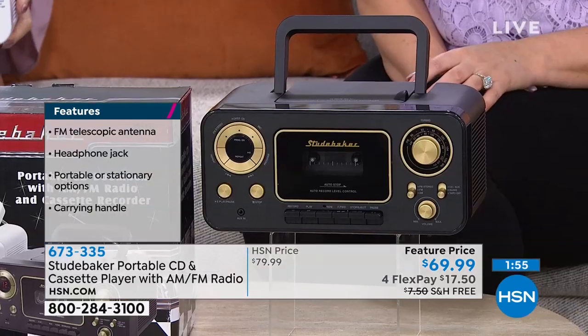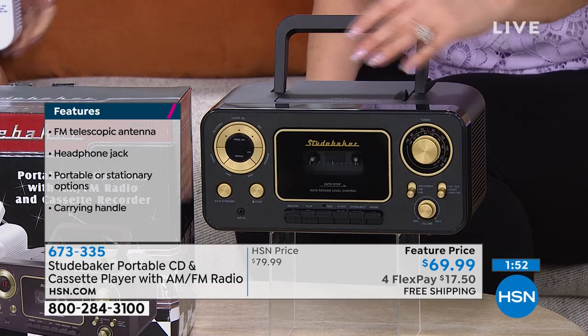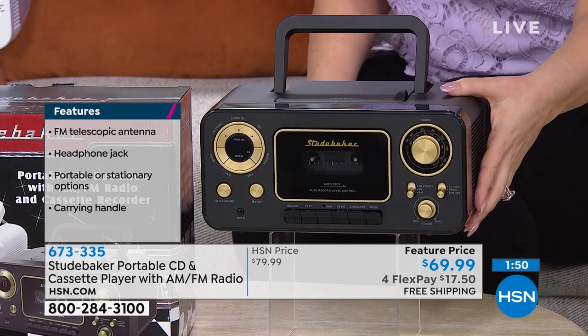Well, anyway, this really sets the tone for the party. Yes, it does. Again, that musical hub. So this is going to do everything for you. Top loading CD. Maybe you have those beautiful Christmas CDs and you haven't had a way to play them in a while.